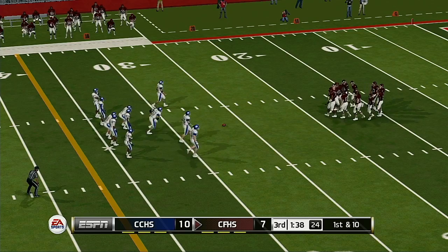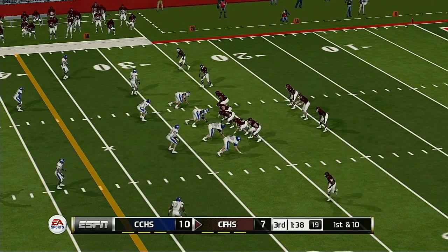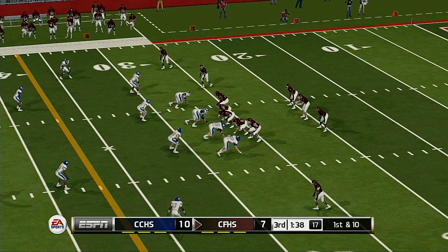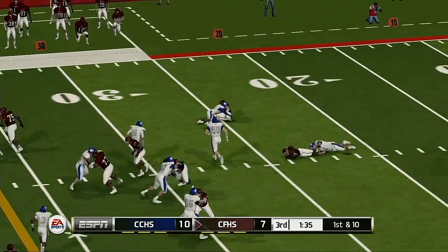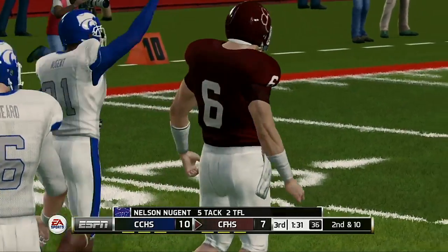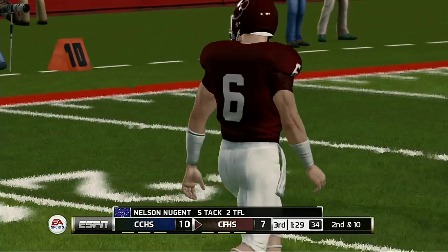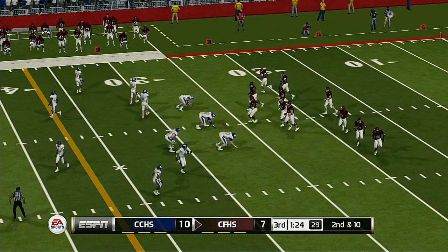This deficit can be easily overcome, sure. But they have to be thinking if they don't get something going on this series, the burden is going to be felt by their defense. And they got him for a loss. A yard, if that, on the quarterback keeper. That makes it 6-10. From their own 26-yard line.